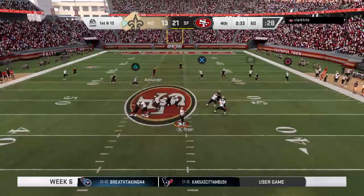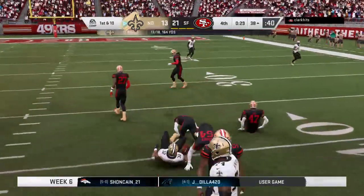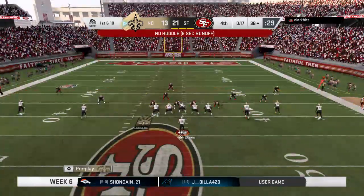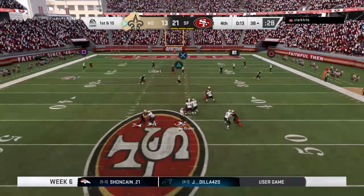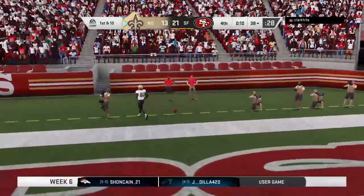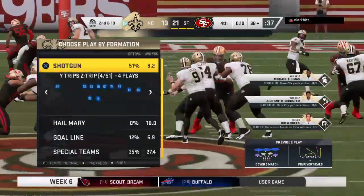From the midfield stripe, they'll look to throw. Here's Carson with a catch out of the backfield. And they'll get him down as he's inside the 40. 12 yards there, good for a Saints 1st down. Now a desperation throw deep downfield. And that's incomplete. Clock stops with 10 seconds left.